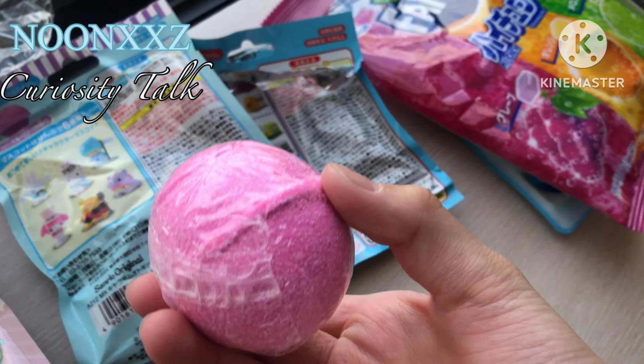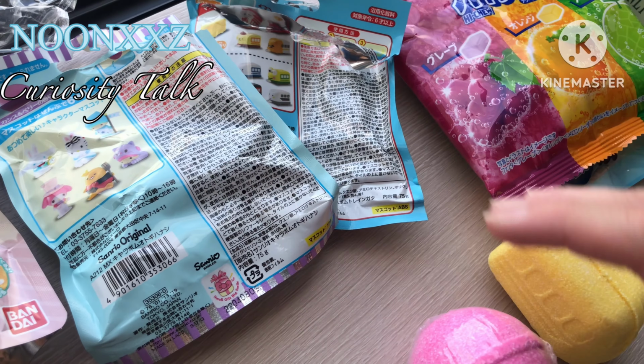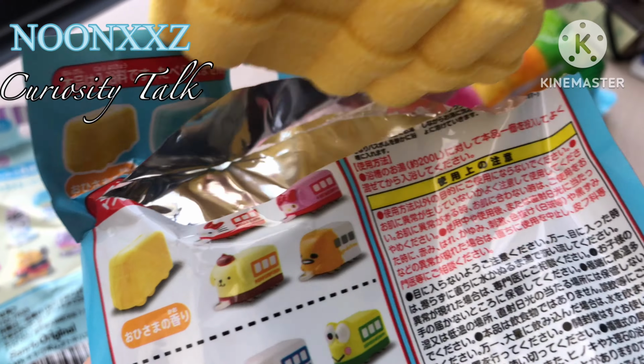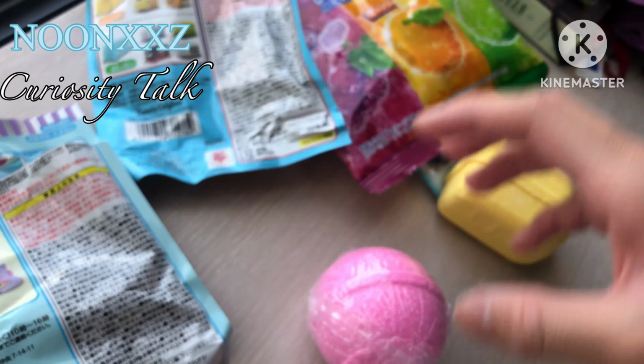Are these really bath bombs? I believe after you use them, there's toys inside the bath bombs. So that's why there's little figurines on these. But the toys are probably just small. So inside the bath bomb there's a small toy. So this yellow one, like this yellow train, could get one of these. And this pink one, you get one of these. And this one, we're not sure yet.